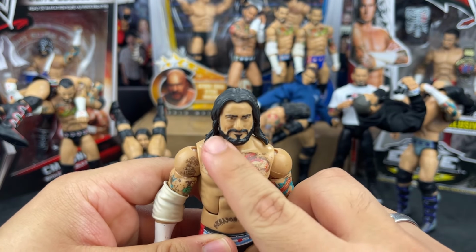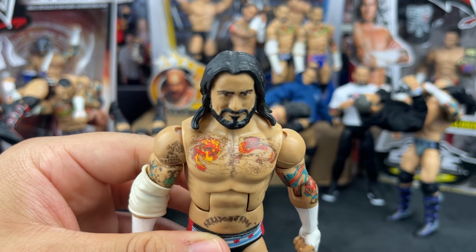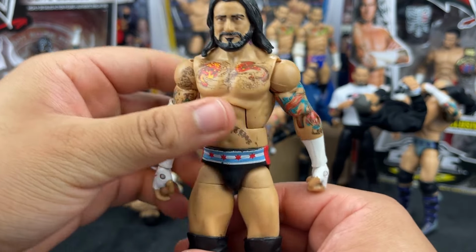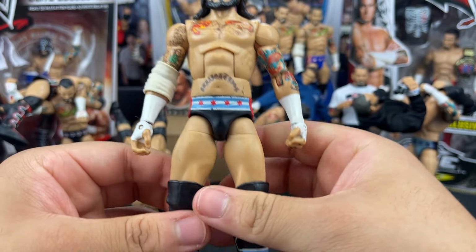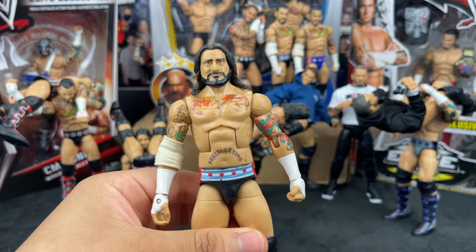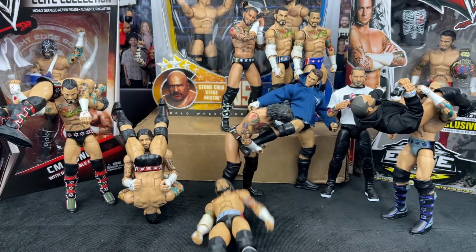I'll probably acetone these tattoo details off to make it more accurate. I believe I got this idea from Wadfigs a long time ago, man. Shout out Wadfigs, one of my inspirations for the channel. But yeah, definitely love this figure. So glad I was able to get this and do this fix-up. Super awesome. Let's move on to the next.